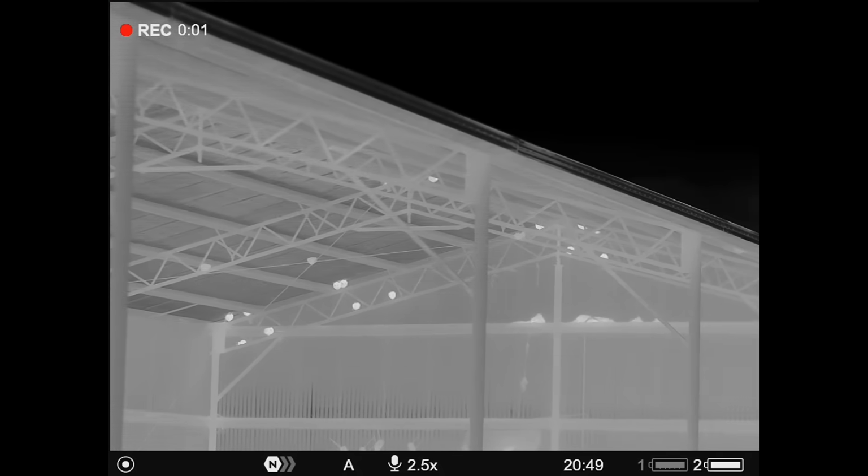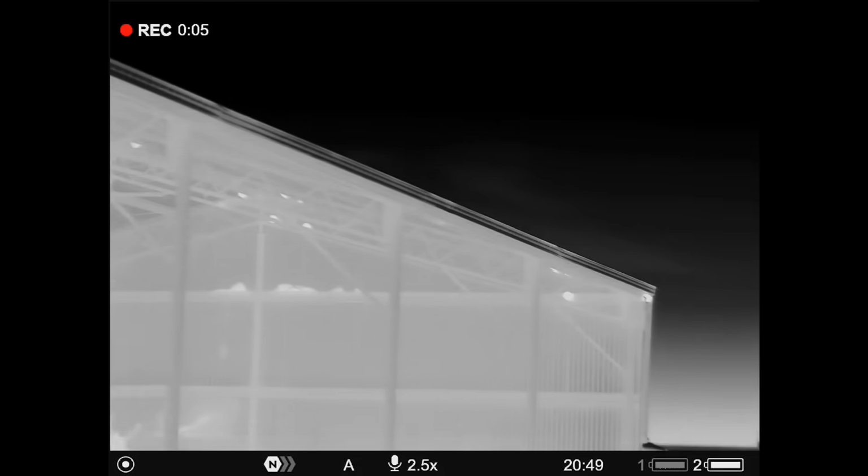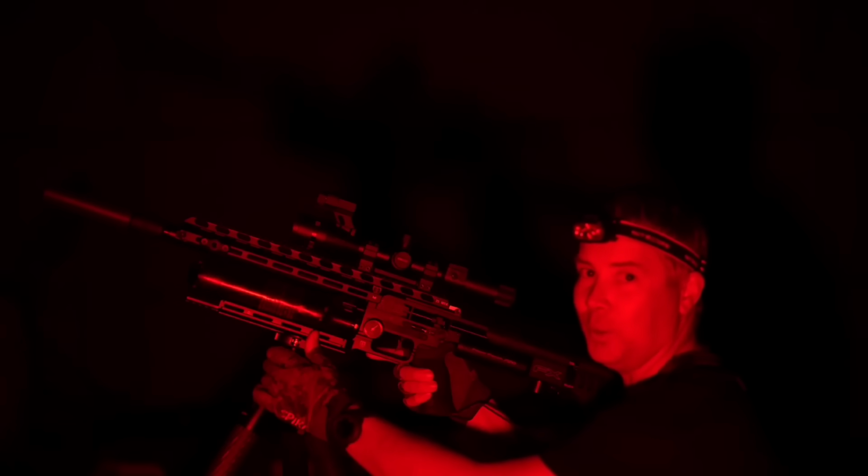There's a few targets up there. A big fat rat over there. A whole heap of pigeons. There's a lot of birds up in this shed. Let's get to work.